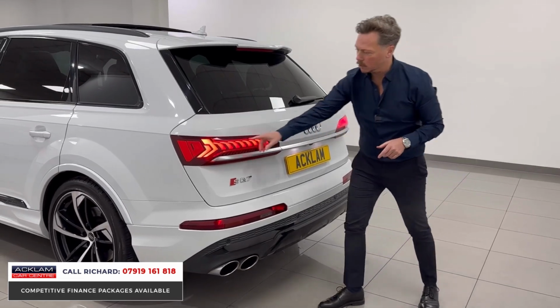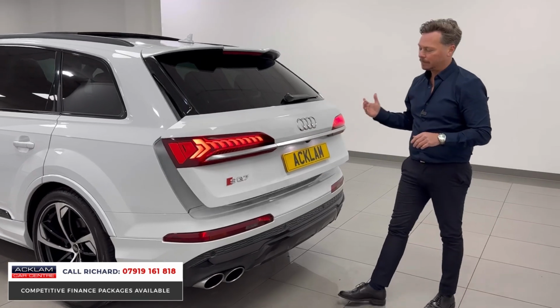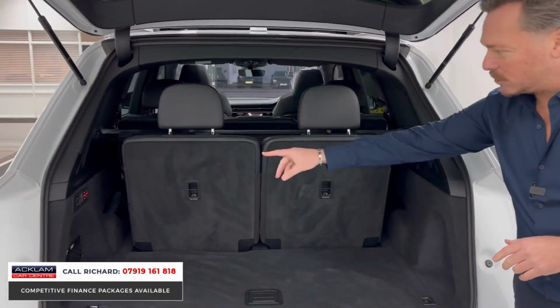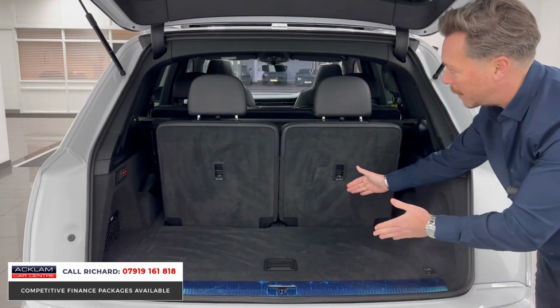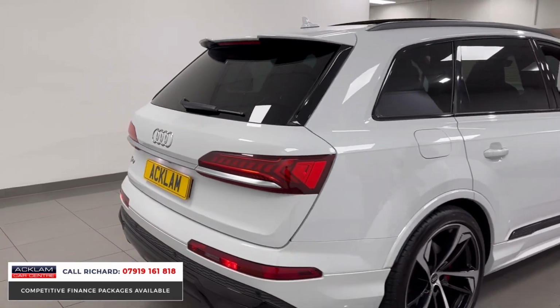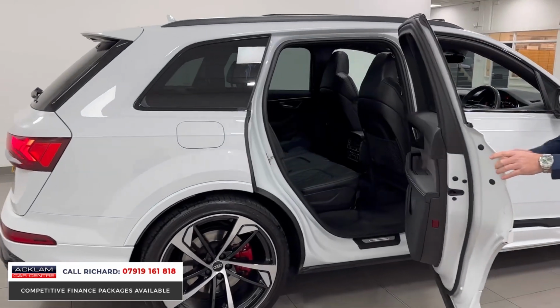From the rear end, look at these LED rear lights, which are stunning, privacy glass, but then this massive, massive boot space, even when your 7 seats are fully up like this. Intelligent seat fold, so all these seats go down electrically, we've got air suspension, but that space in the back is market leading for the Q7. Assisted tailgate, this vehicle is in a lovely order all round.